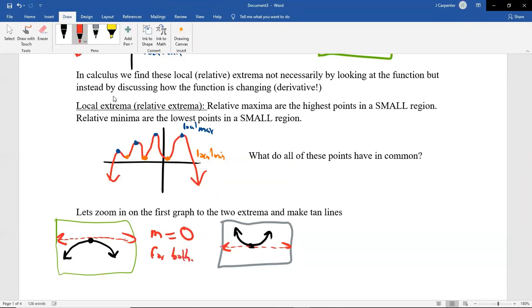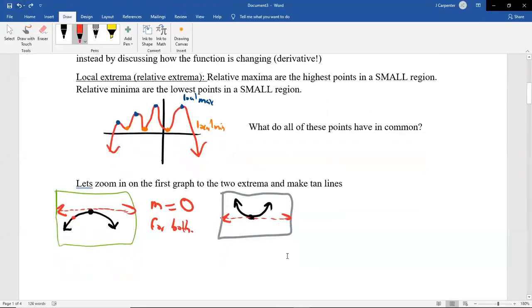Now, if you look anywhere else on the curve, if you look right here, its tangent line looks like this. If you look right here, its tangent line looks like that. Right here, its tangent line is like this. They're non-zero. That is what these values have in common. So what do they have in common? The slopes are zero at the maxes and the mins. Asterisk, they can also be undefined in special cases, so we'll throw that into the mix as well. But you can just say both slopes, i.e. derivatives, are zero.